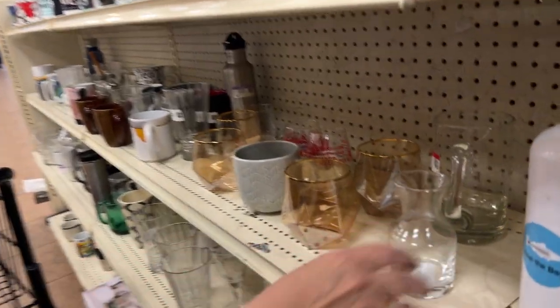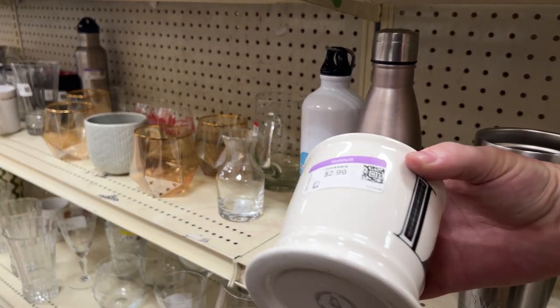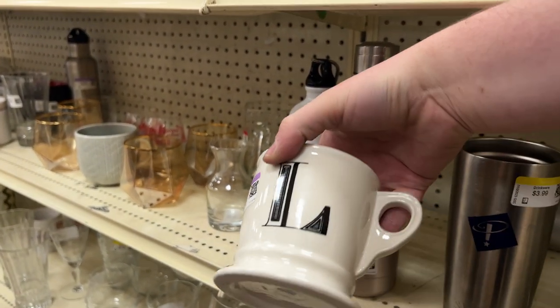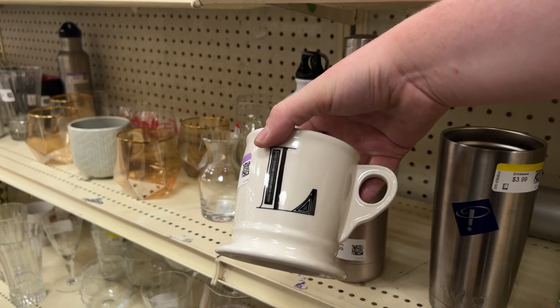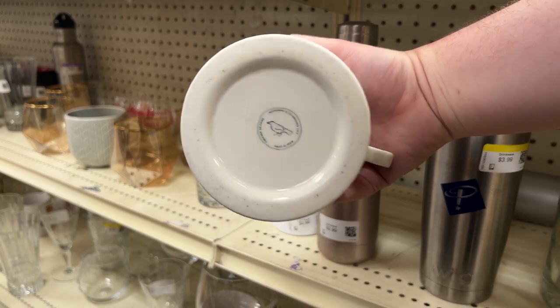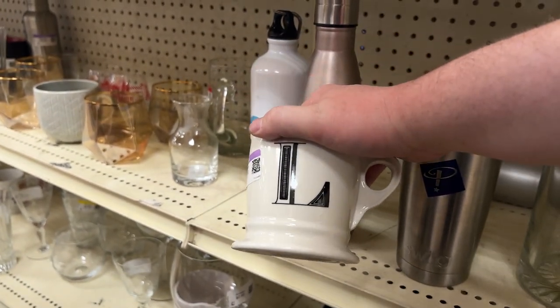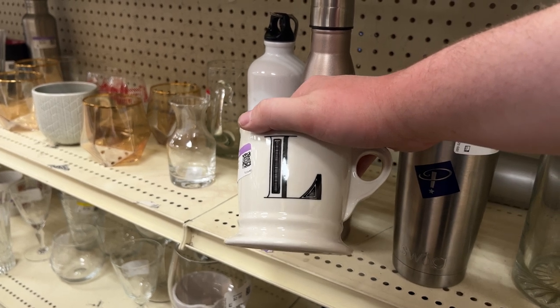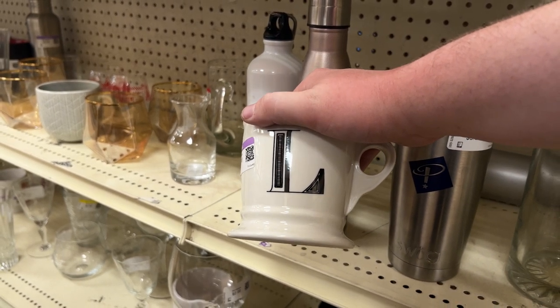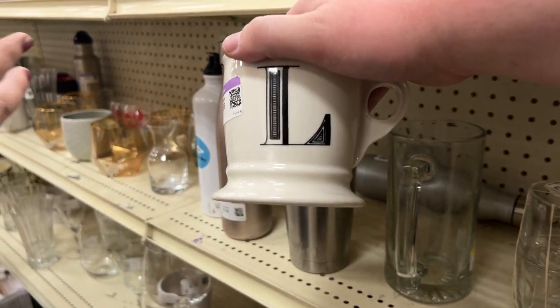Looking down here, what did you see, Will? I'm trying to see if this is Anthropologie. It is. But then they want $2.99 for it. Do you think there are enough fans out there that we should go for it? I don't know. I've kind of shied away from those because it's got a very specific group of people who would want that. So I'm going to stay away from that unless it's kind of a mug for everyman.